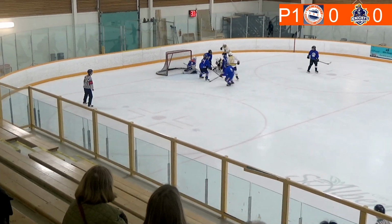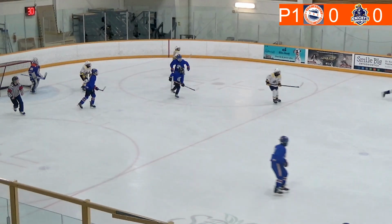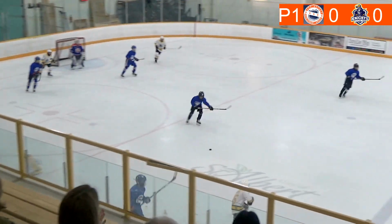Thrown out into the slot just outside of the crease. Puck still loose. There's a shot that's blocked by the D. Sent back to the right point, and the Knights keep it in the zone, send it down low. Send that puck through the slot, comes over to the near boards, jammed up.